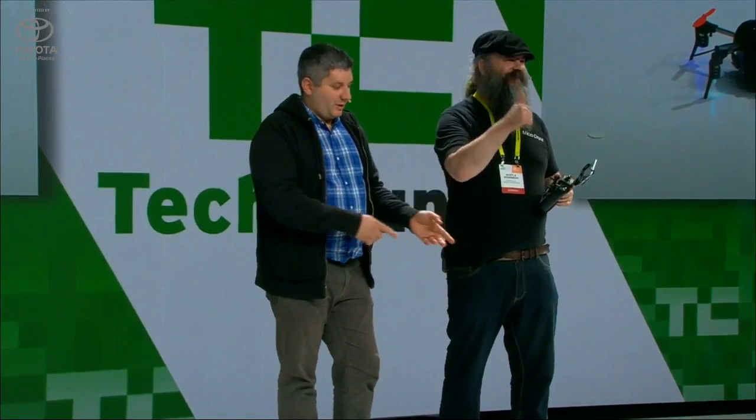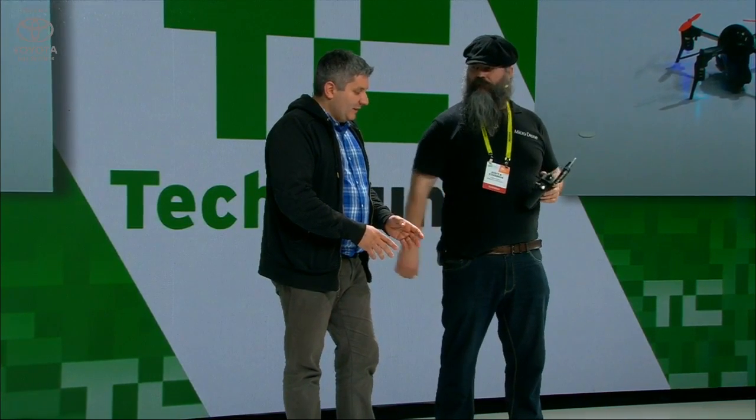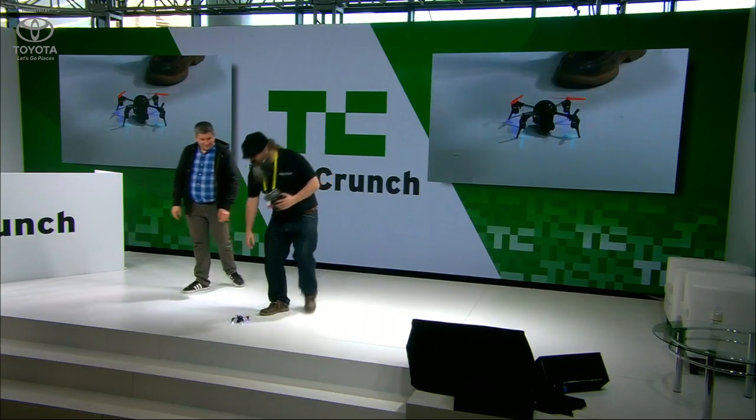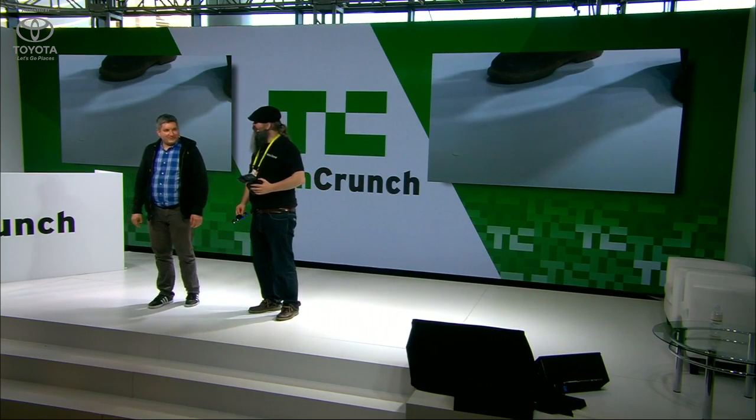If you want to see this thing up close and personal, it's really cool. It's one of my favorite drones, except I always break them, quite literally. Well, with the modules, it's so easy to fix. I'll break it anyway. I'm hopeless at this. All right. Thank you very much, Scott. My pleasure. We're quite happy to come and participate in the TechCrunch event. It's great. Perfect. Thank you very much.